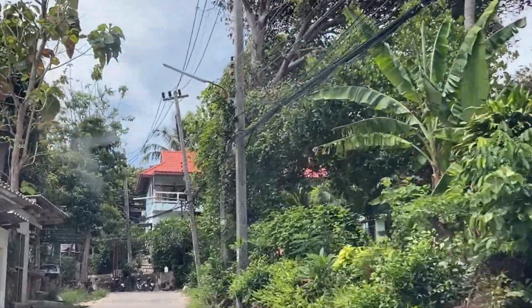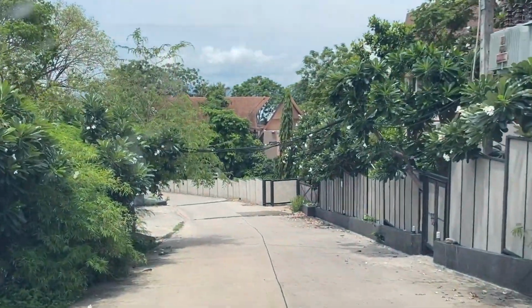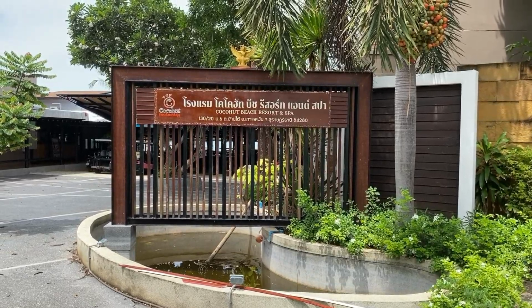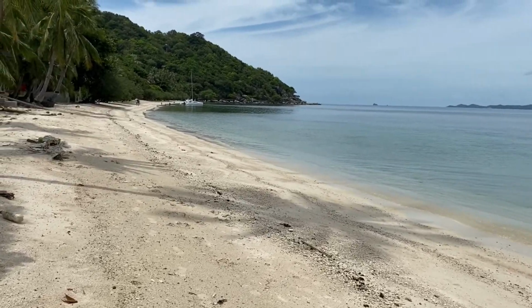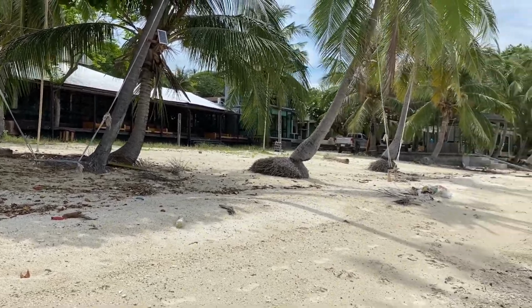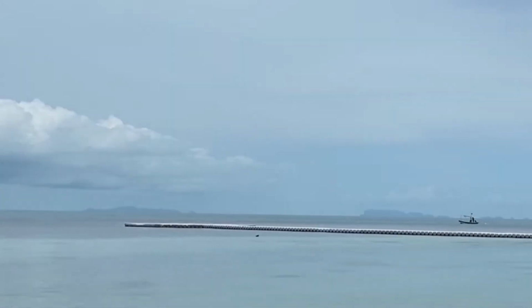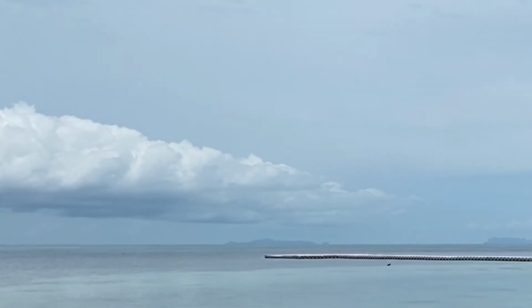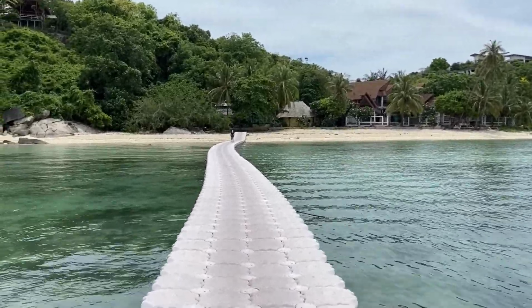Okay, so now it's off to another beach. Let's see what we can find. Cocohut Beach Resort. But this beach isn't being taken care of very well either. But this is a nice beach. And this is the Cocohut Resort up here. And it may be open, but it may be closed. So there's the pier. And we'll walk out on the pier and see what we can see.